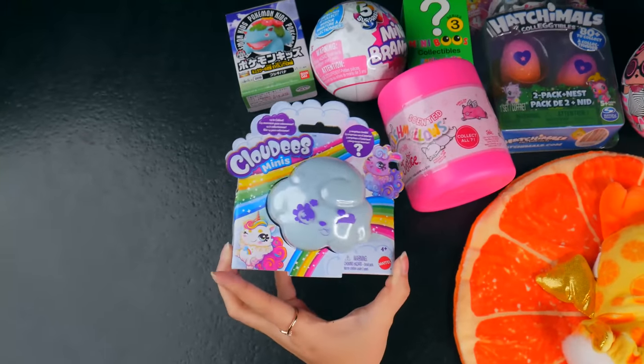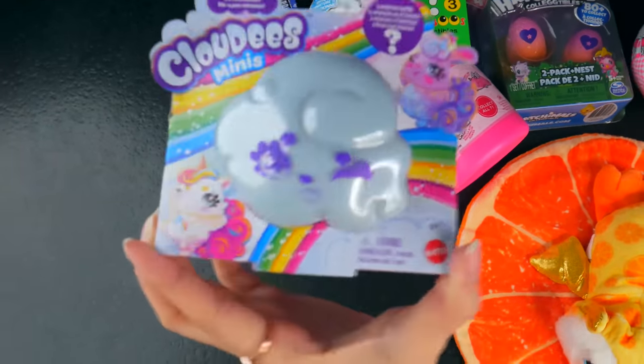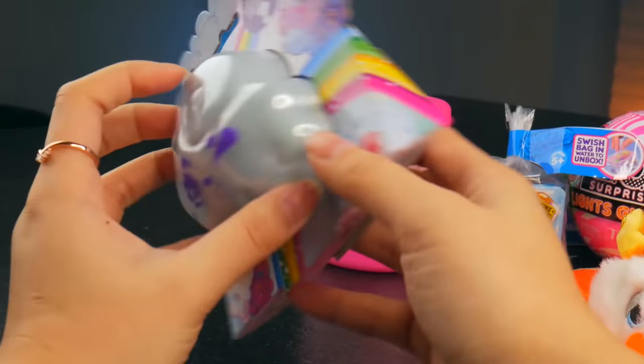We are going for some cloudy. Ooh, cloudy minis. I love everything so mini because it's so cloudy outside, I'm gonna rain. Cloudy's giving you a wink, wink. Oh, like it's keeping secrets. How do I open this?